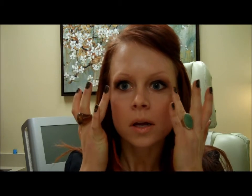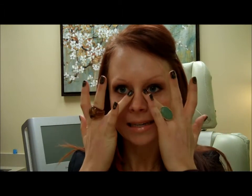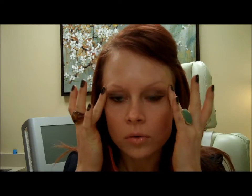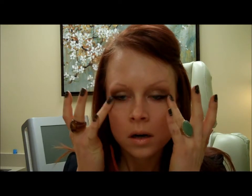And you always want to be moving in the upward direction. You never want to be bringing anything down, because gravity and age is already going to be doing that, and you really don't need to be adding any more wrinkles or any more laxity in the skin, because that's what we're trying to prevent. Okay, so that's my favorite chemical eye cream.